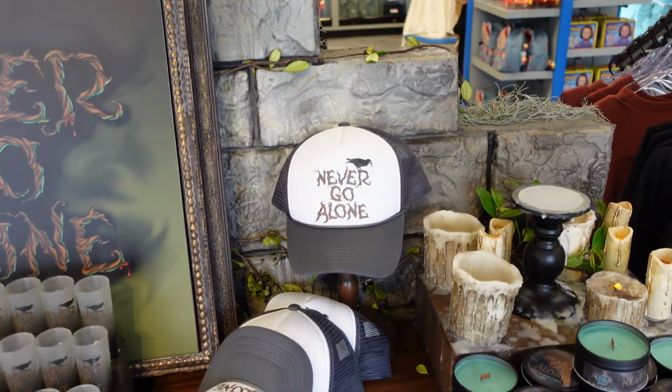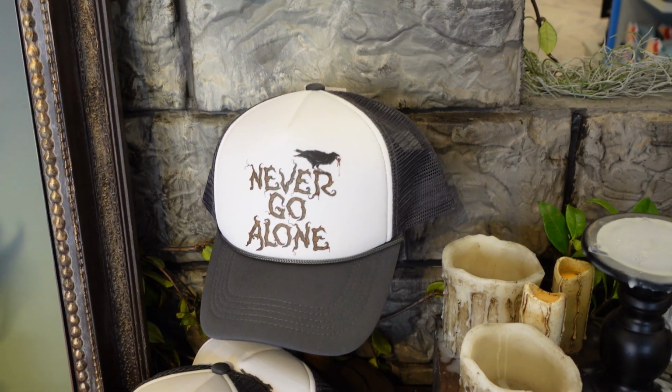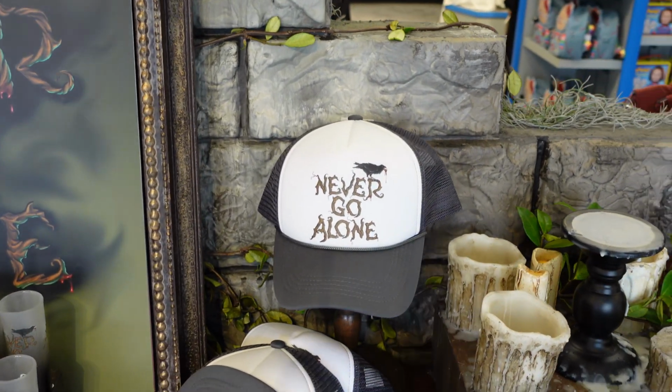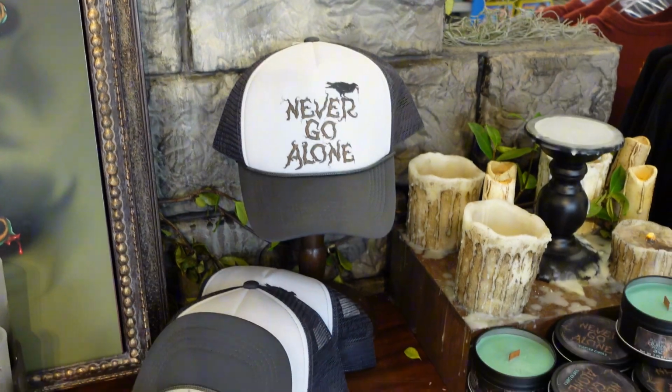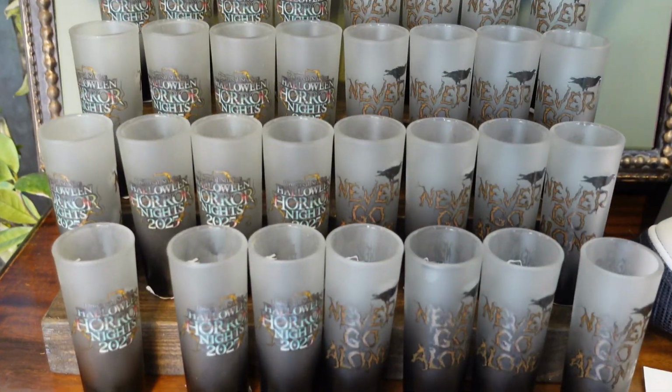But look, right here we have the crow, or I believe that's a raven actually. This raven could be a reference to the stilt walking character that you'll find at Universal Hollywood that has not been at Universal Orlando yet, so maybe we will finally get the raven stilt walking character here in Orlando.